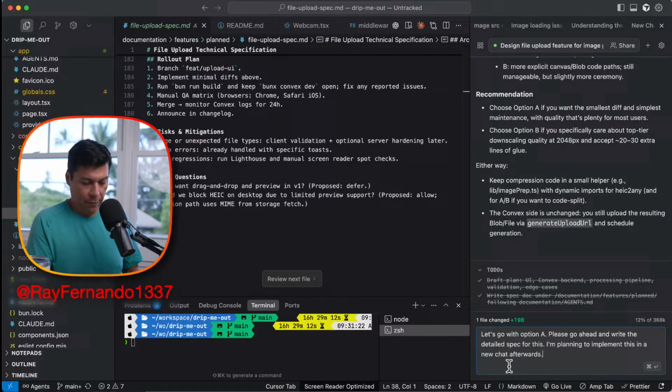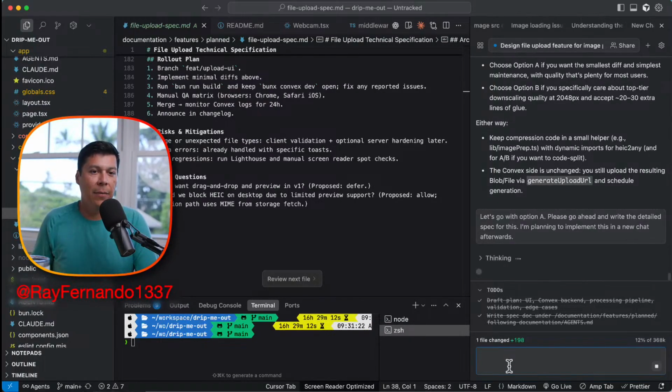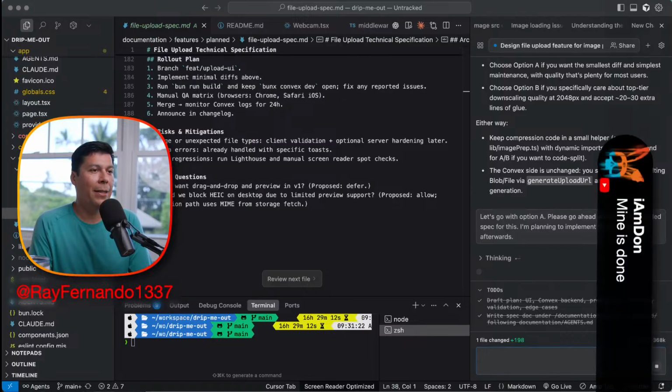Okay. I keep hitting enter, but enter actually creates a new line, and command enter is the one that actually submits it. So I could see why. I mean, once you get used to something, I just keep repeating it, but that's what it is. Mine is done.